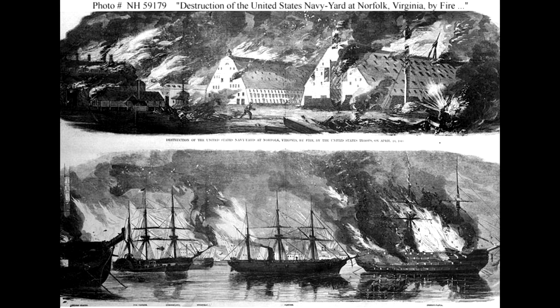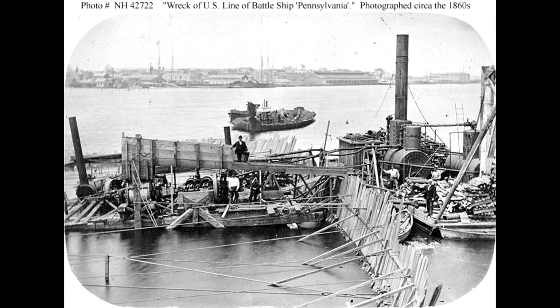She was still there in 1861 when the American Civil War broke out, and was then burned along with a number of other ships to prevent the Confederates taking them over. Burning with her were 3 other ships of the line, and a number of smaller frigates and sloops, including USS Merrimack, which would eventually become CSS Virginia.